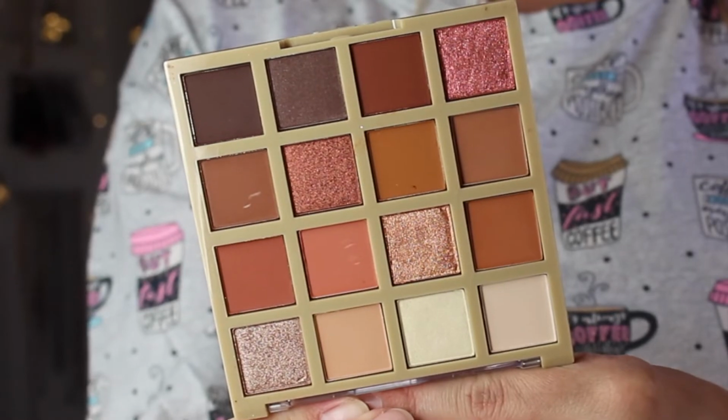So far so good. I just want to tell you guys how many mattes are in here. So there's 1, 2, 3, 4, 5, 6, 7, 8, 9, 10, maybe 11 mattes. That one looks like it has a little shimmer in it, and then it looks like 4 kind of glittery shimmery shades, and then 2 shimmer shades. So I'm in love with the mattes. I'm sure the majority of people are. Like, I love matte shades.